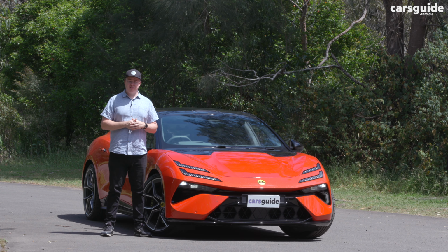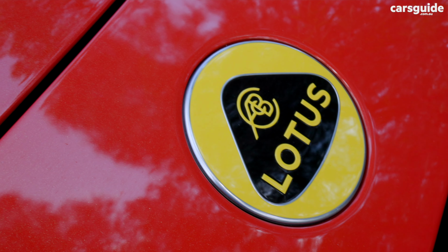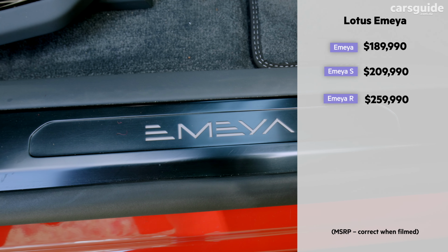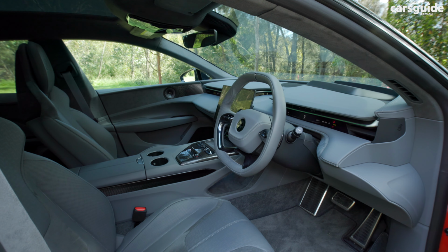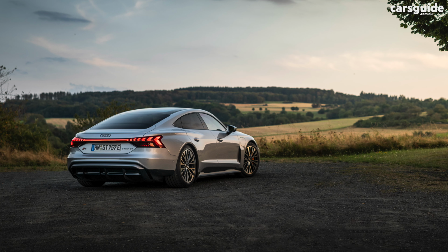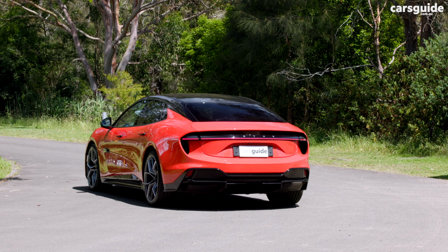The Emeya is a direct rival to the likes of the Porsche Taycan and the Audi e-tron GT in terms of its performance, its concept, and its price. The range begins at approximately $190,000 for the entry-grade model known simply as the Emeya, and then steps up through the Emeya S for just under $210,000, and then the Emeya R crowns the lineup at nearly $260,000, all before on-road costs. For comparison, Porsche's Taycan rear-wheel drive is priced from $175,000 and the Taycan 4S from $216,000, while Audi's e-tron GT is priced from $182,000 and the RS model just over $250,000. So Lotus has got it in the ballpark of its key competition.